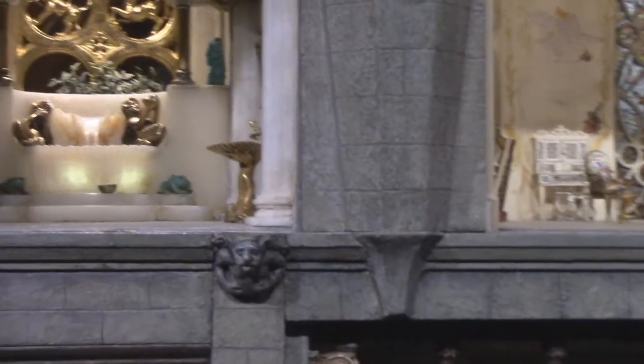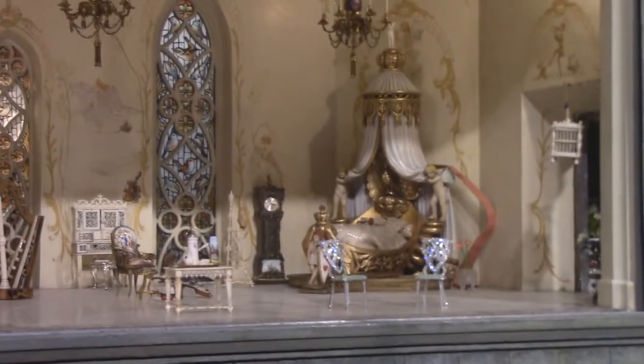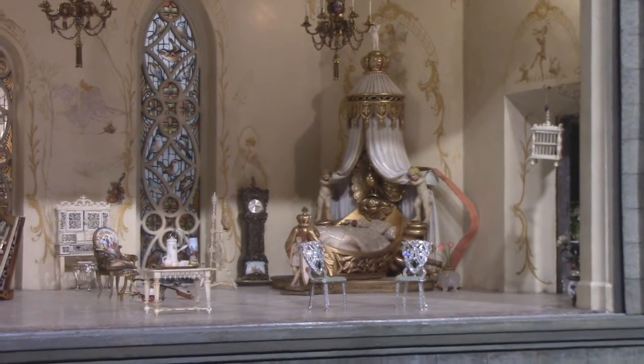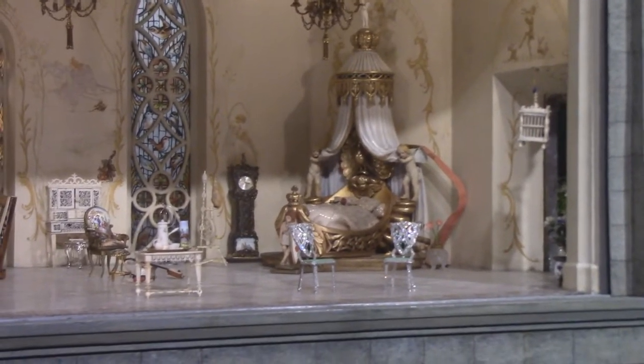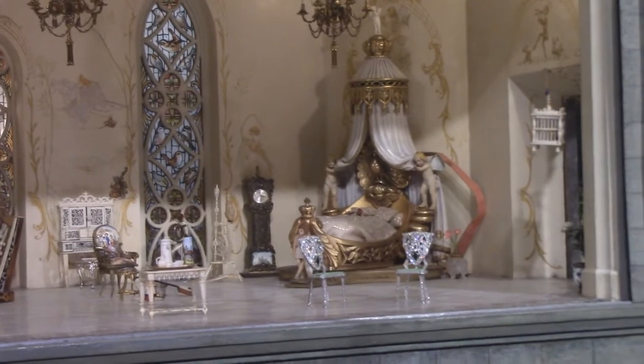Now look up in the roof of the house, and there we see the attic. This is filled with all the things that were left over from the different rooms that belonged to the ancestors of the prince and the princess. Above the dining room is the bedroom of the fairy princess. This bed is the one that Sleeping Beauty slept in. The bedspread is the gold spiderweb that covered her for 100 years. The chairs are platinum and set with real diamonds and emeralds. The floor is made of mother of pearl.